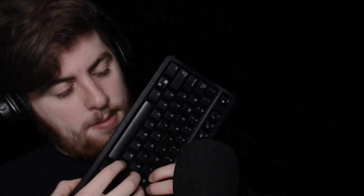Run-of-the-mill membrane keyboard. But it's got some nice sounds to it, I'm sure. I'm not going to go through every button on this one because there's plenty of buttons. But what I can tell you is there's no bindable macro buttons. So that's unfortunate. But you know what? That's okay, because you're just going to have some fun, right? You can make a lot of fun sounds with this. Nice relaxing sounds as well.